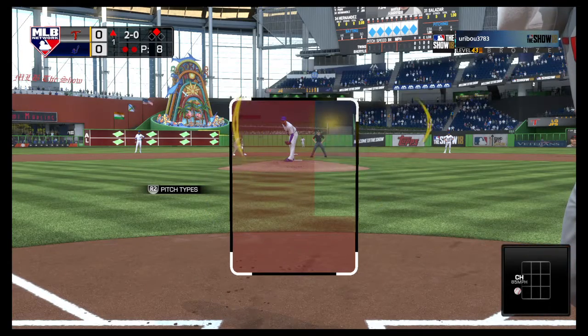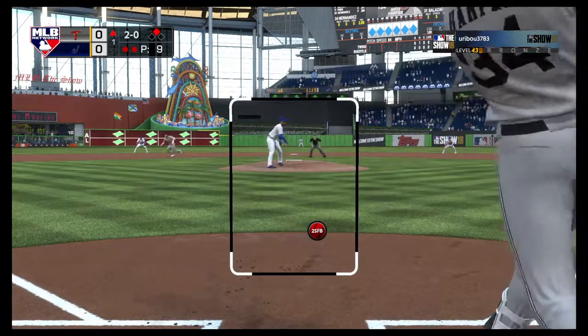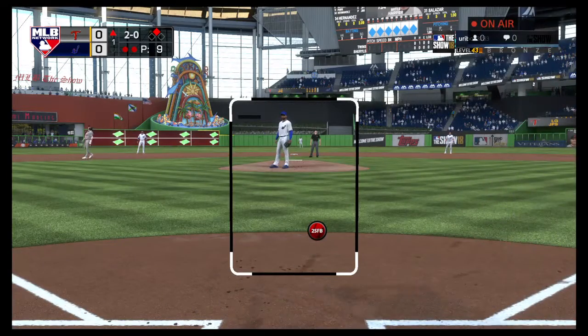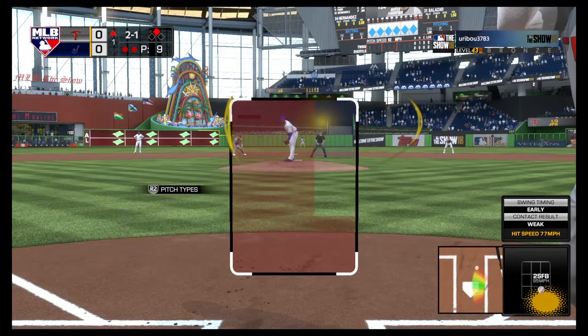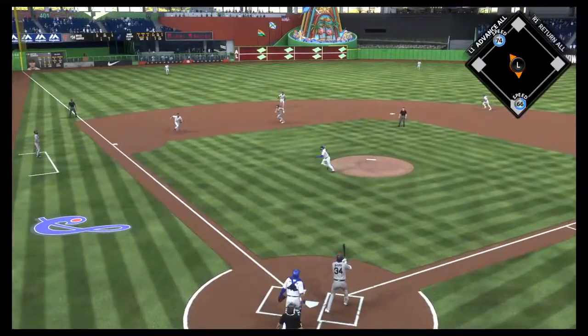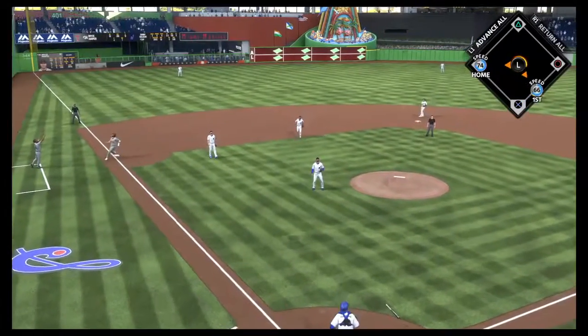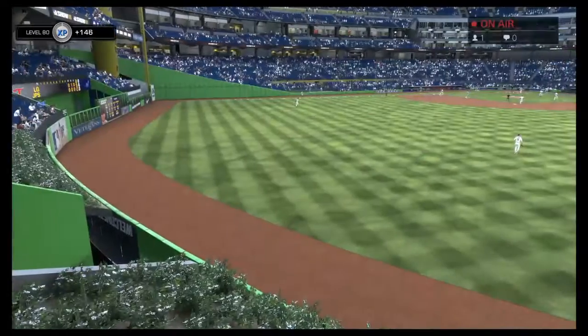Boy, this is one of those tricky spots for a pitcher, right? You have an open base, but you have a guy on deck that can do a lot of damage. Not a good spot to be in if you're a pitcher right now. Now the 2-1 pitch. Popped straight up. Salazar is under it. Makes the catch, and that'll retire the side.